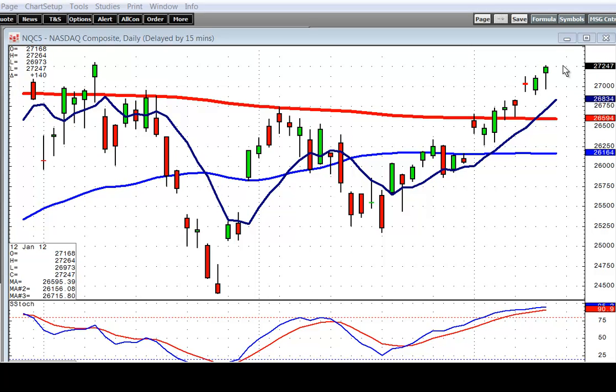So at this point, even if it sold off a little bit, we still have to use the T-line as the ultimate trend analysis. But as long as we don't see it close back below the T-line, we know we're still in an uptrend. Now, this slow uptrend is providing some very good opportunities as far as pattern breakouts.